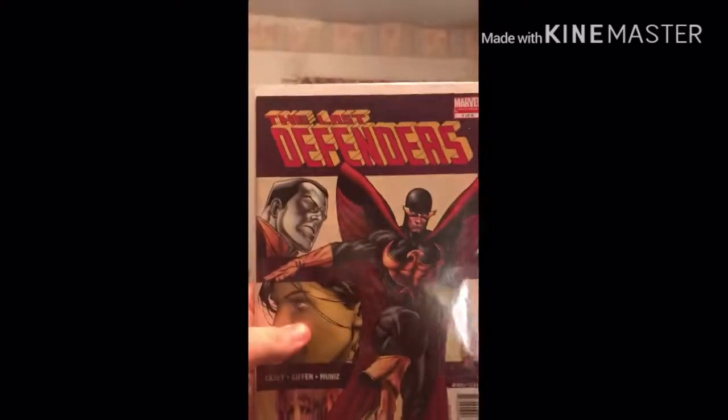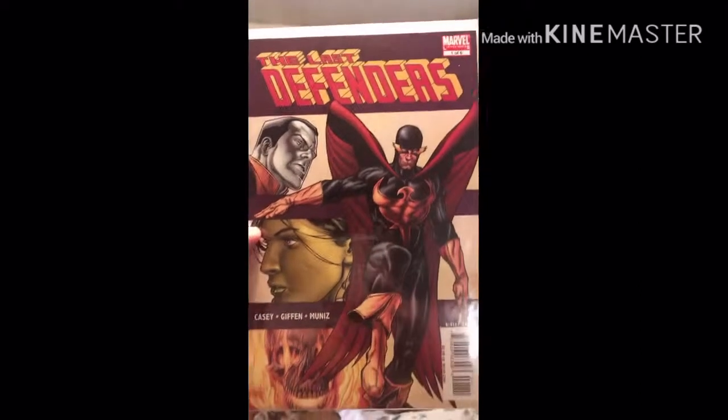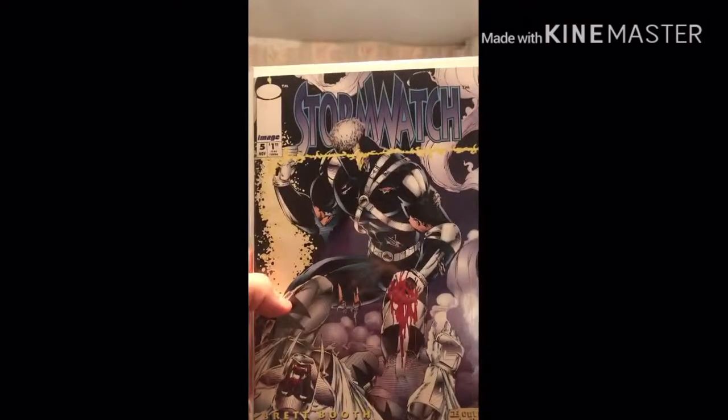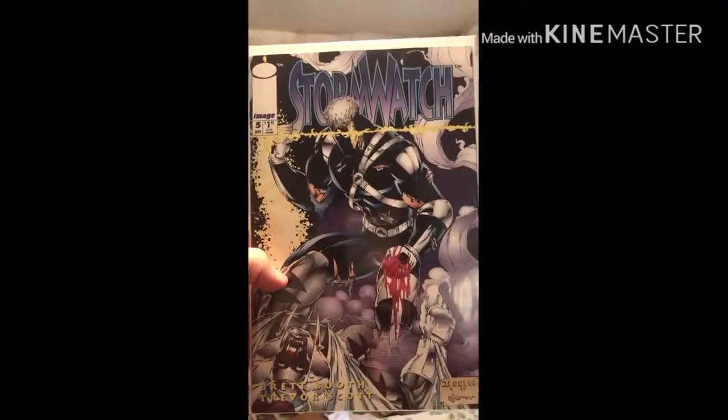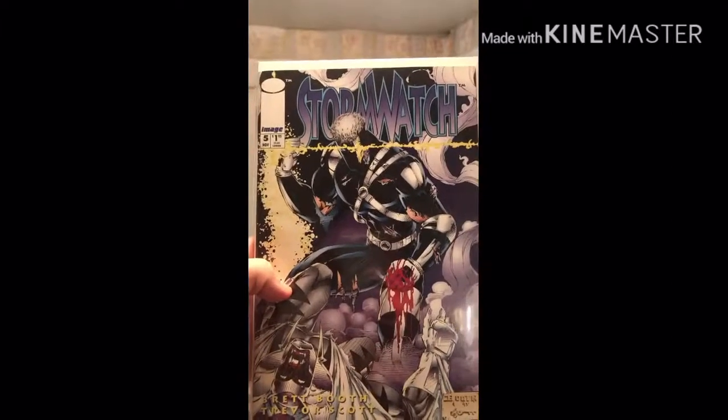Anyways, then we got The Last Defenders, part 1 of 6. I've not seen this run yet, but it looks pretty cool. I picked it up for that reason. I also got Stormwatch number 5. Pretty cool cover there, of course. I like Stormwatch, and I love a lot of those early Image comics.